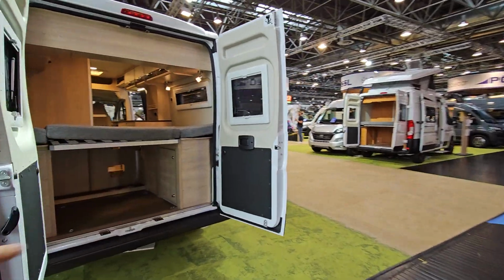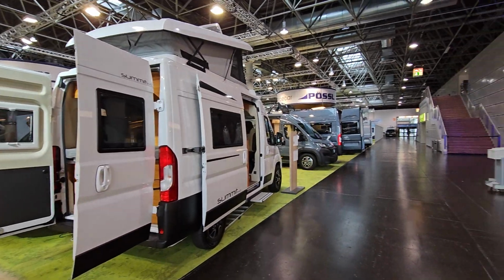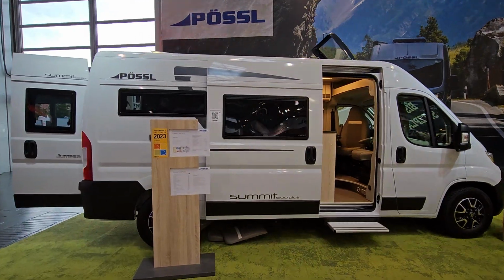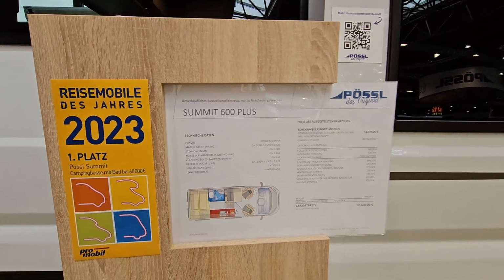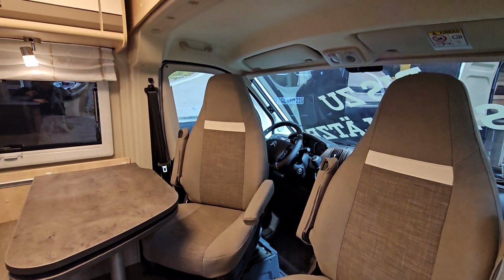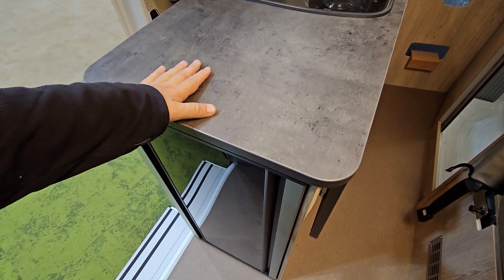Okay, here we have the Pössl van company, which dates to 1989. Pössl stand here, so have a look around, see how many vehicles there are. And okay, this Pössl Summit 600 plus is a basic Fiat Ducato camper van. It's going to cost 60,000 euros, and this Fiat Ducato camper van is based on the Citroen Jumper. Now, why is it based on the Citroen Jumper? Probably because they couldn't get any Fiat Ducatos. Fiat is having quite a lot of problems with delivery still. COVID may have been some time ago, but the effects of it are still with us.